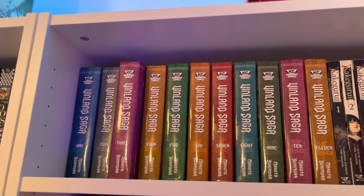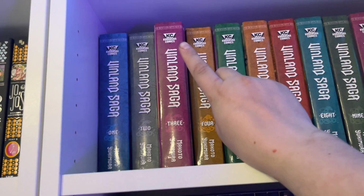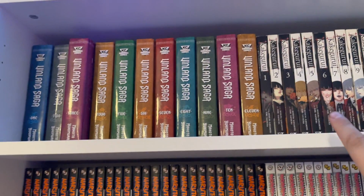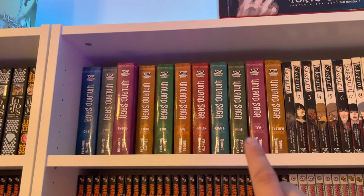Volumes 1 through 11, with 12 on the way on Vinland Saga. I've read the first 3, and I enjoyed it. I enjoyed the anime. Gonna absolutely love the rest, I'm sure. So this is also on my TBR.